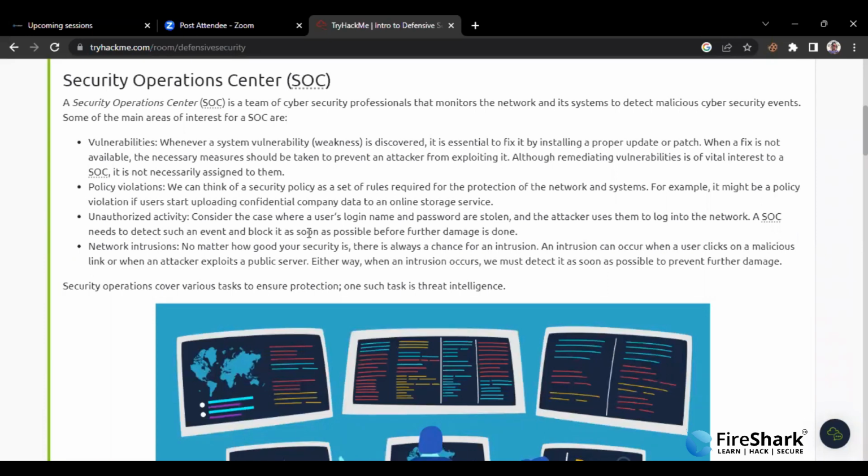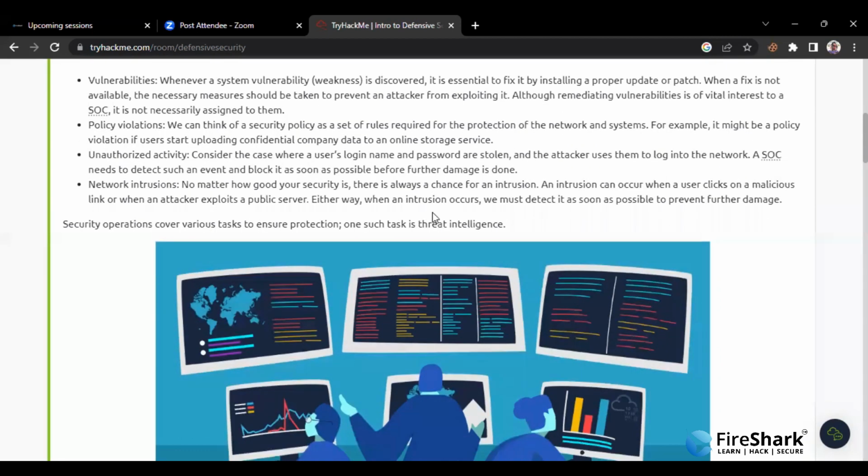And next is unauthorized activity. Consider a case where a user's login name and password are stolen and the attacker uses them to log into the network. A SOC needs to detect such an event and block it as soon as possible before further damage is done, because if the attacker logs in with the user's username and password, he can steal sensitive data and important information. Okay, so we need to prevent it. So the SOC is responsible for preventing unauthorized activities.